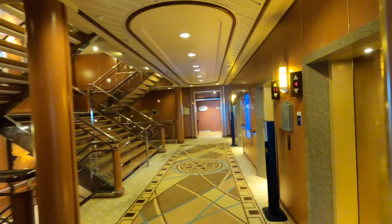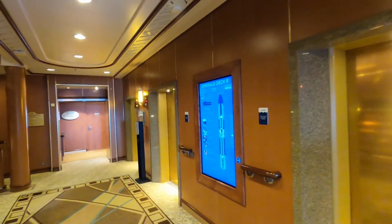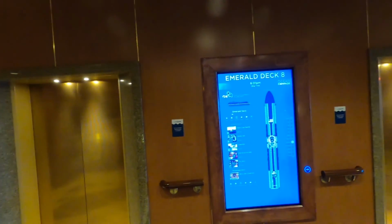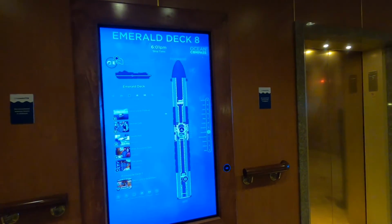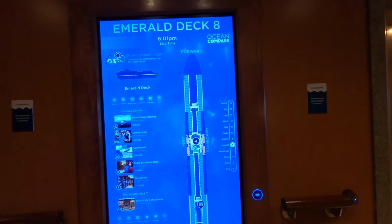This is deck 8, Emerald deck, and we are at the forward bank of elevators. Again, multifunction display with your Medallion little sensor there to search for your shipmates.